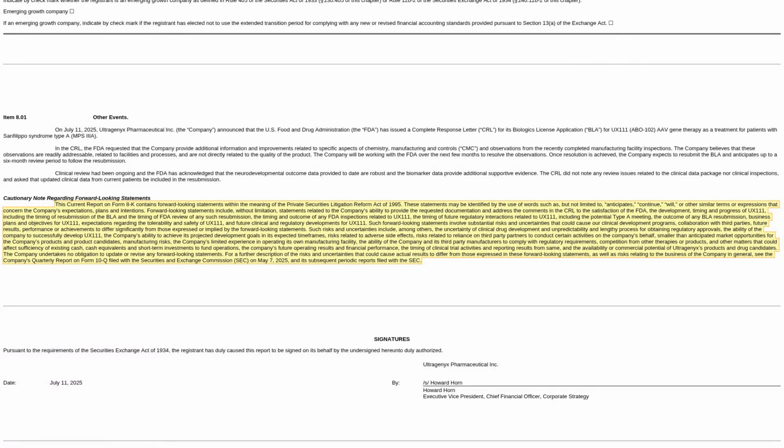Ultragenyx Pharmaceutical stock, traded under the ticker symbol RARE, could be affected in the short term. The stock price might fluctuate a bit because of this news, but in the long term, how the company handles these manufacturing issues will likely determine its success. Now, in terms of risks, manufacturing problems can be expensive and time-consuming to fix. The company will need to invest time and resources to address the FDA's concerns.